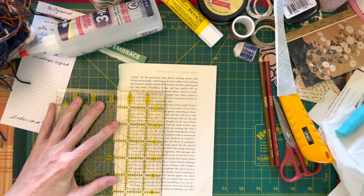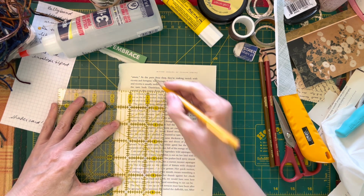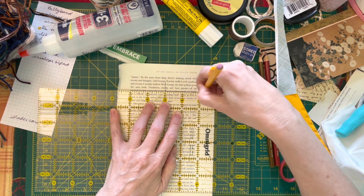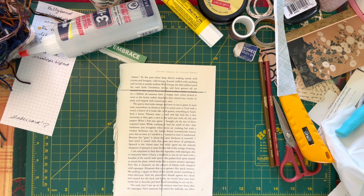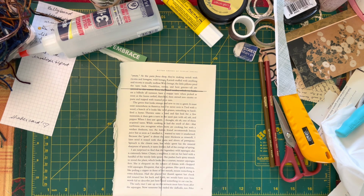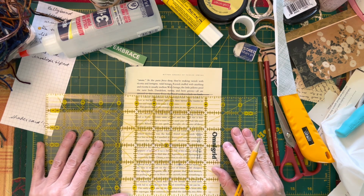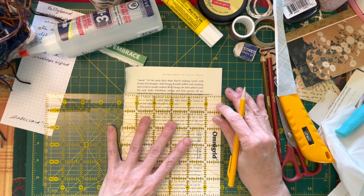And this is 6. We'll do 6.5. And 2, 3. 3 is too much. 2 is too little. 2.5. Try 2.5. That should be 1 1/4. And that should be 1 1/4. Okay. Now I'm just going to be playing around with proportions.